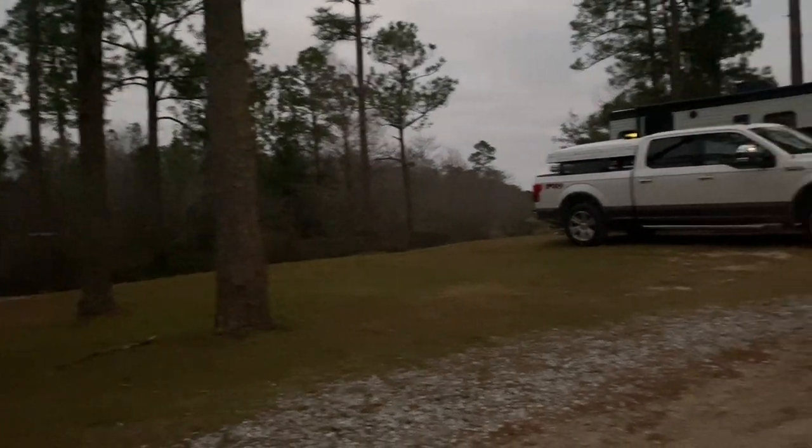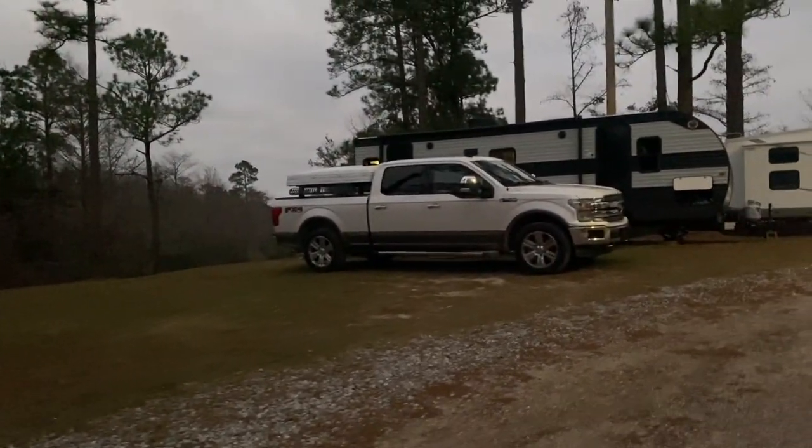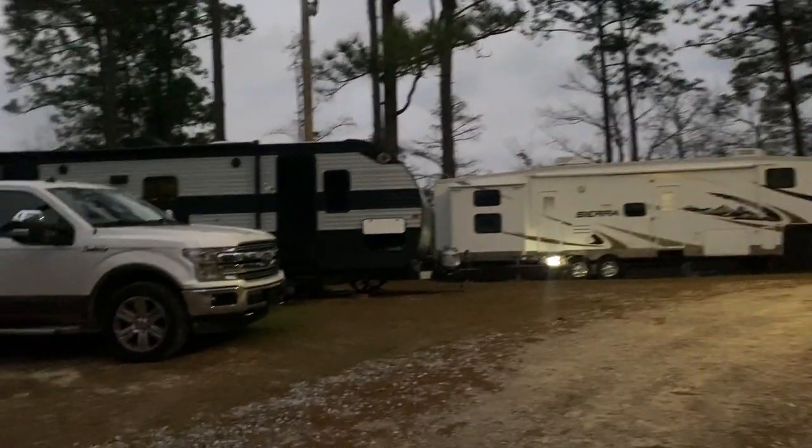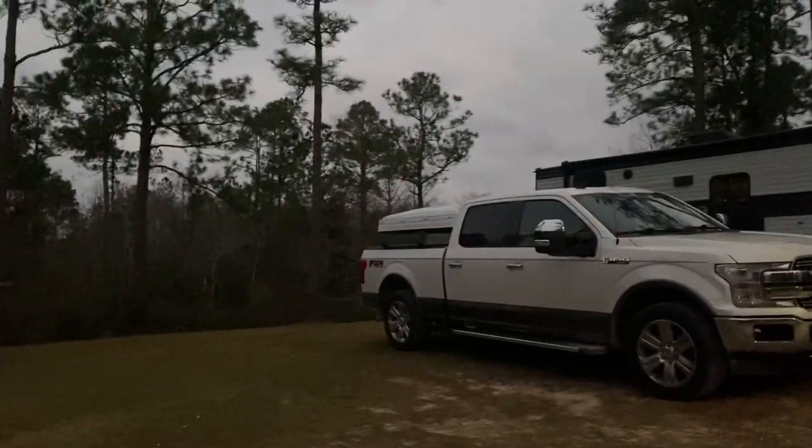Site number 67, I believe. It's pretty nice. We only have a neighbor on the one side. And then the bayou is back there. Yeah.